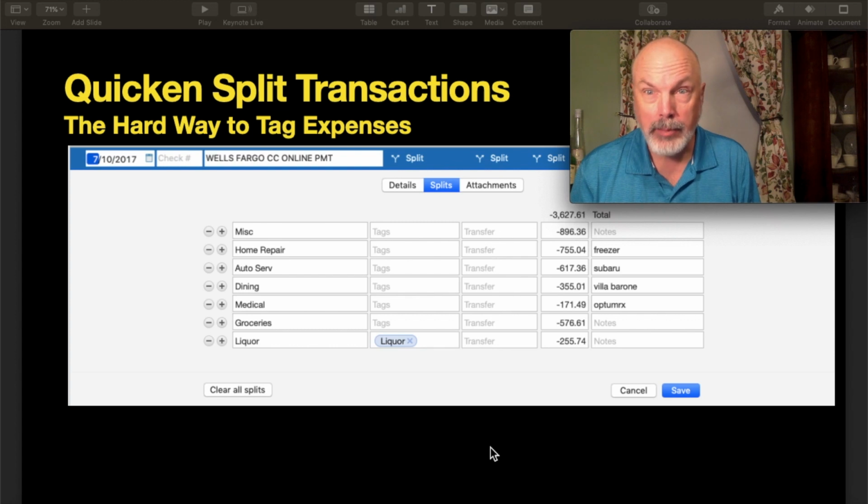That is no way to run a budget. I had to go back and categorize all of those expenses to try to capture where I was spending my money. This is an example of how you do that in Quicken, splitting the transactions into several different categories. And again, it's a time-consuming process to go through and edit each of those miscellaneous transactions into these subcategories.